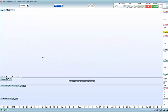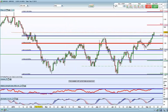Pound US had a tremendous week. Even on Friday, which is normally a pretty quiet day, we had a very, very good close. A lot of resistance. You can see the resistance line up here is telling us that this is a major level.